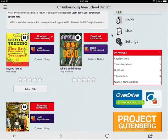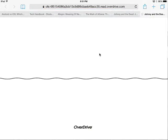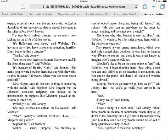When you want to read these books, you have a few options to do so. The first option is this purple box here that says Read in your browser. If you choose that option, it basically sends the book to your default browser. In my case, my default browser is Safari, which yours probably is too, though you might have Chrome or something else. And as long as you're connected to the internet, you can read this book in your web browser. Some people prefer to do it this way.